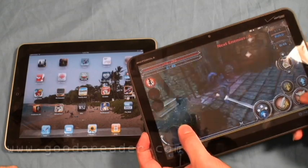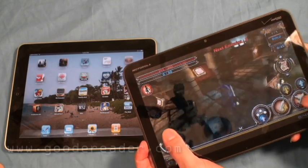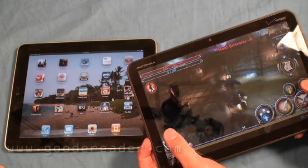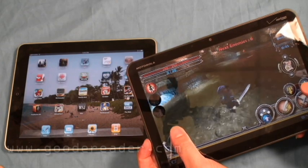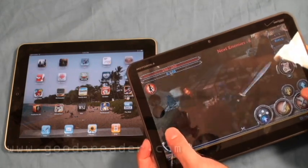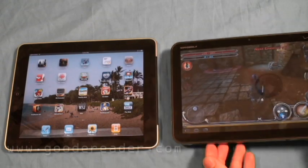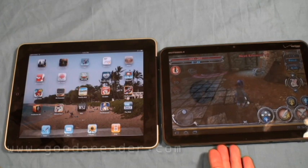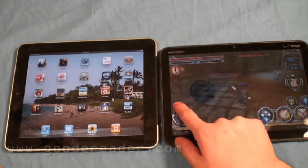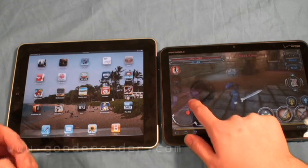Of course, you do have Chaos Rings and Rage by id Software looks really good. But it's sort of hard to fault the Motorola Xoom in terms of some bundled games that come with it, because obviously the iPad doesn't come with any bundled games at all. So this game in particular really shows off the Motorola Xoom's capability to play a 3D game in real time with no lag while having a ton of multitask applications open at the same time.